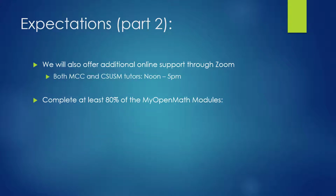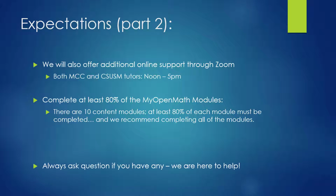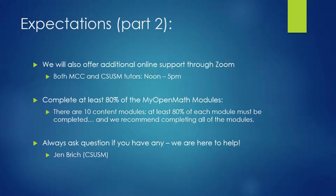Don't forget, you must complete at least 80% of the MyOpenMath modules. There are 10 content modules. At least 80% of each module must be completed. We do recommend completing all of the modules, but we understand that sometimes you may not hit your goal of hitting everything, so the minimum is the 80%. And always ask questions if you have any. Jen Britch at Cal State, Scott Falstrom at Mira Costa, we're here to help.